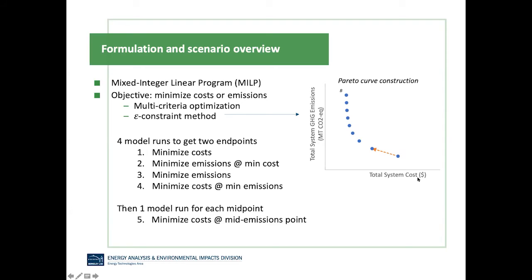First, you run the model just to minimize costs. You say, I don't care about emissions. All I want to do is the cheapest thing possible. And so you might get a point somewhere up here that has a really low cost and high emissions. And then second, we say, okay, I want to keep that low cost, maybe add a buffer of 1% or 2% of the total cost, but then I want to minimize emissions. So that's the second model run, and that gets you this one endpoint of what's the best you can do in terms of cost, but then also at that cost, what's the best you can do in terms of emissions. And then 2 more model runs on the converse of that get you the endpoint for the lowest emissions. And then for every midpoint, we constrain the emissions at intermediate levels between these two extremes. And for each constrained emission, we minimize the cost. So that makes sense.